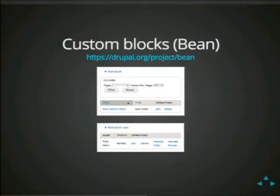And probably the best way to replicate this functionality in Drupal 7 is with the Bean module. And this is actually from Drupal 7 screenshots for that. So it does a little bit more than that, but I think it'll be the best path forward there. I know there are other solutions like Boxes, but I prefer Bean because it's more like the Drupal 8 style.